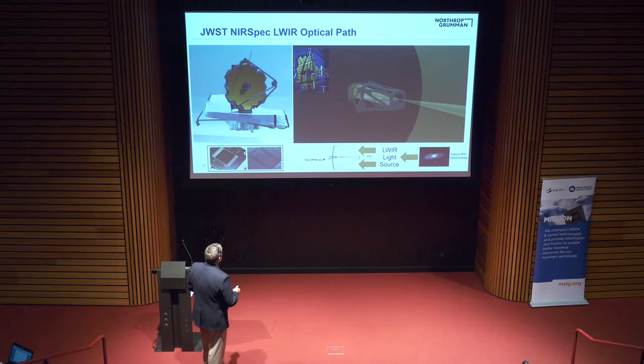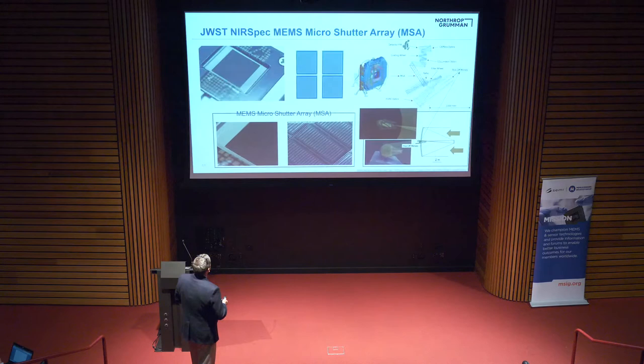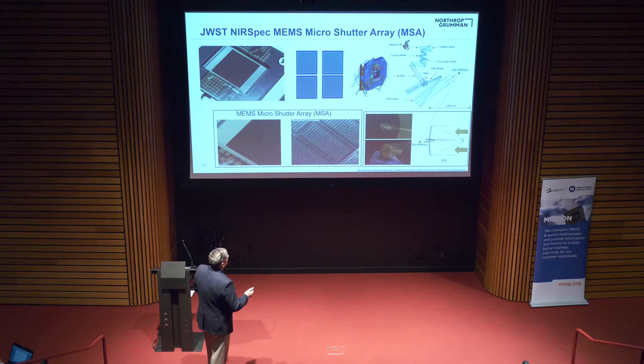Now, those pickoff mirrors are connected to four primary instruments, of which the near-spec, the near-infrared spectrometer is one, so one of four. And this is where the pickoff mirror is. So some of that light will be diverted through this column. This is where the micro shutter array is actually installed. And this is a picture of one of four of these micro shutter arrays.